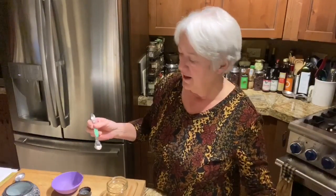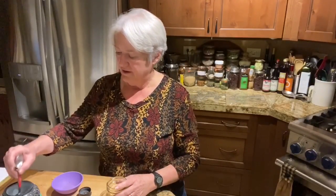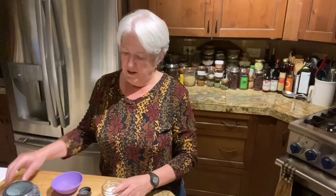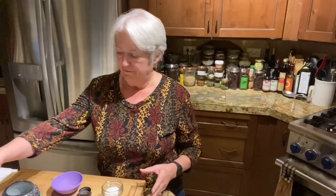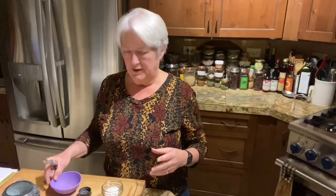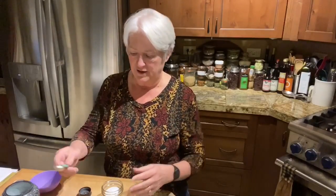And then I'm going to add, let me double check my instructions here. I think I'm going to add about half a tablespoon of salt. I don't want to make it too salty. But I really have found on this keto diet, I'm craving the lemon flavor. And I think it's because there's so much fat in it that I think I'm looking for that fresh lemon taste to cut that.